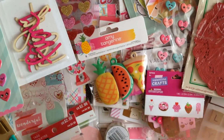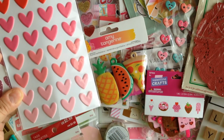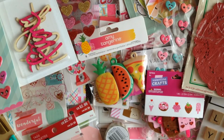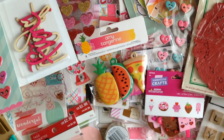Some red doilies. And then we got some more hearts. The Dear Lizzie ones. And the American Crafts ones. I love the ombre effect on this. So cute. And then last but definitely not least, oh, and I got some baubles from Tim Holtz. How cute are those? I've never seen these.